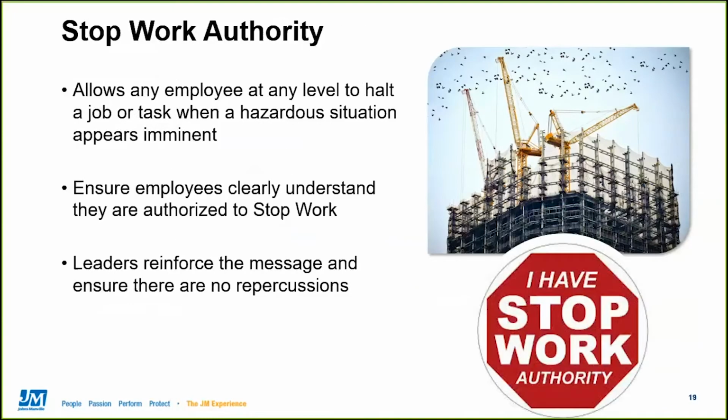Stop work authority. This allows and empowers workers at any level to halt a job or task when a hazardous situation appears imminent. It ensures employees clearly understand that they are authorized to stop work.